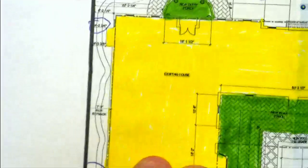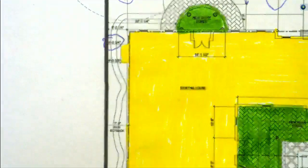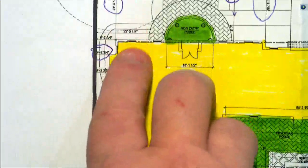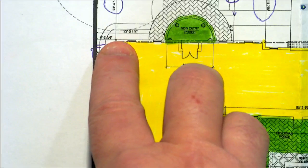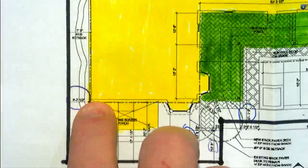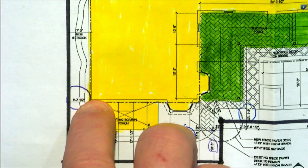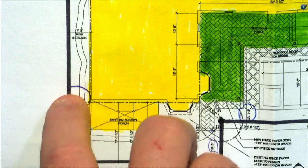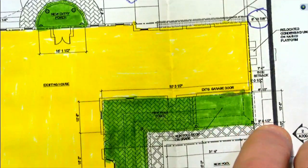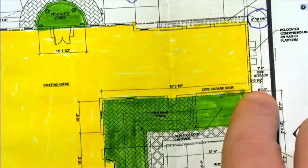The house itself appears to be not quite 7 feet from the west property line. At the northwest corner, it reads 6 feet 2 and a quarter inches. And on the southwest corner, it's 6 feet 7.5 inches from the west property line. Then on the east side, you have 6 feet 9.5 inches and 6 feet 10 inches here. It varies a little bit.